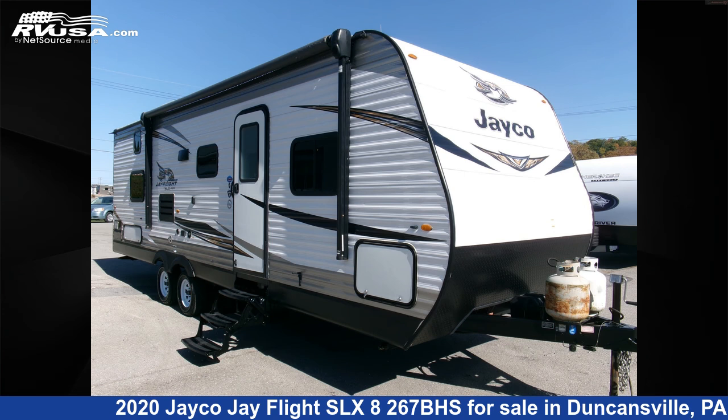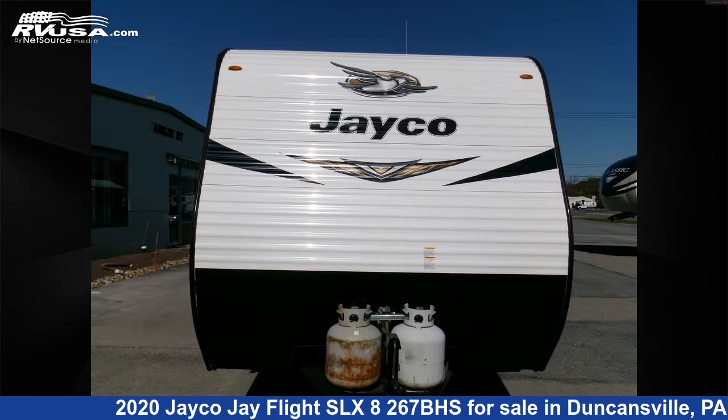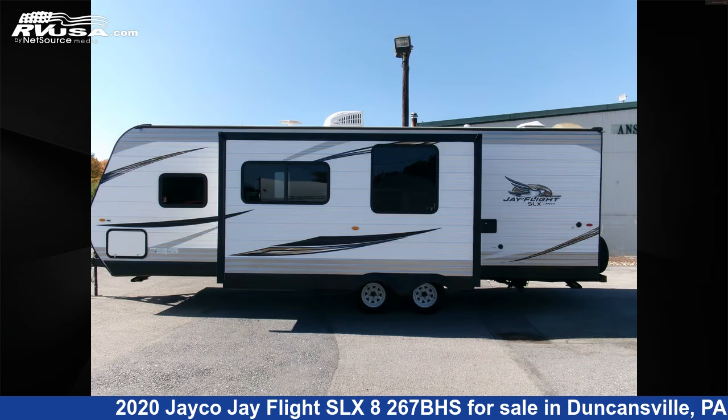This 2020 Jayco Jay Flight SLX 8267 BHS is a travel trailer RV. It is located in Duncansville, Pennsylvania, 16635 and is offered for sale by Ansley RV.